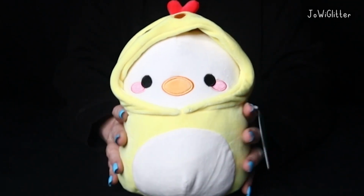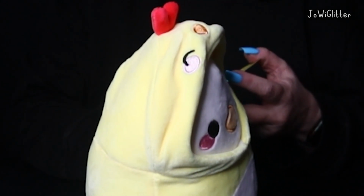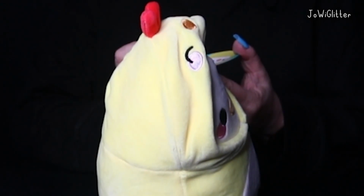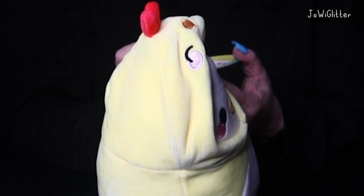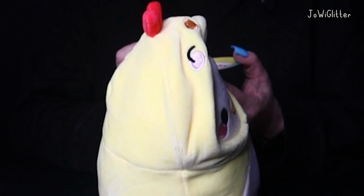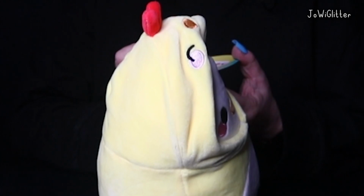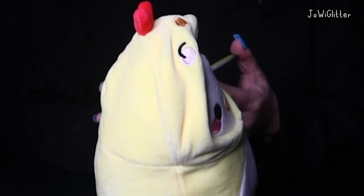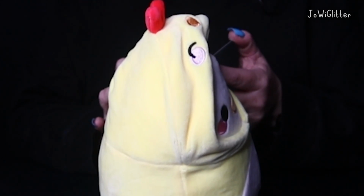Let's go ahead and see what his tags say. Noodles is from Claire's. He does not have a squish date, sadly. It says, Noodles can't wait for the slumber party. Noodles loves staying up late to watch movies and is bringing board games and cupcakes. Aw, thank you, Noodles. Those cupcakes sound really good. Noodles loves playing board games and could play them all night. Do you want to join? Yes, please. I'll join Noodles and his board games.